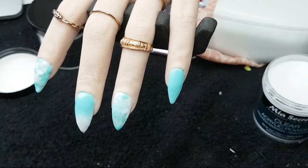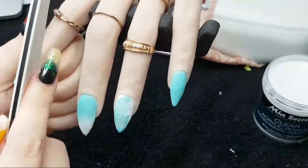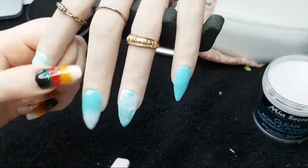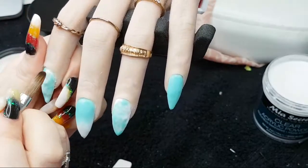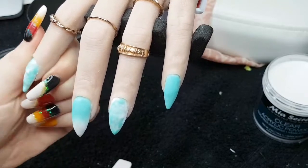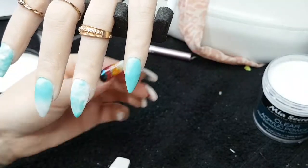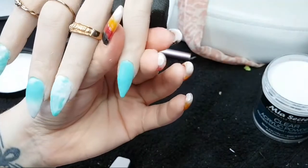right, this is a really simple set. I just need to file this off here because I accidentally messed it all up. Moving to my bigger brush, as always.